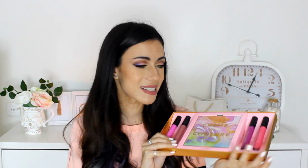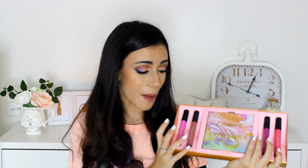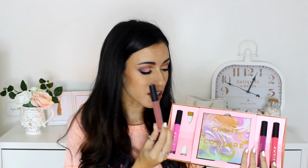And also what's exciting about this collection is that it also has 4 limited edition liquid lipsticks. That's right, Sigma came out with their own liquid lipsticks. I've been waiting for so long, I can't even tell you how long, for Sigma to come out with liquid lipsticks. I'm so excited for that because I've actually worn only one shade so far, which is the new Mod color, and this is so perfect. We're going to go into that in a second.